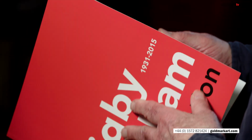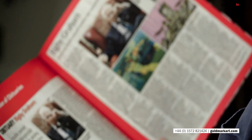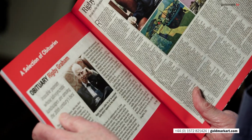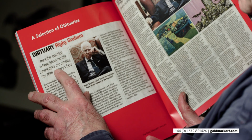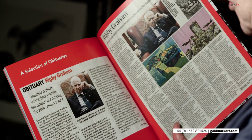I can hardly believe that it is now 5 years since Rigby Graham died. In 2015, we had a celebration. This was the catalogue that we did at the time. And I'm reminded in here there were obituaries in many of the leading national papers. And I'm reminded of this from the Times: irascible painter whose idiosyncratic landscapes are among the 20th century's best.